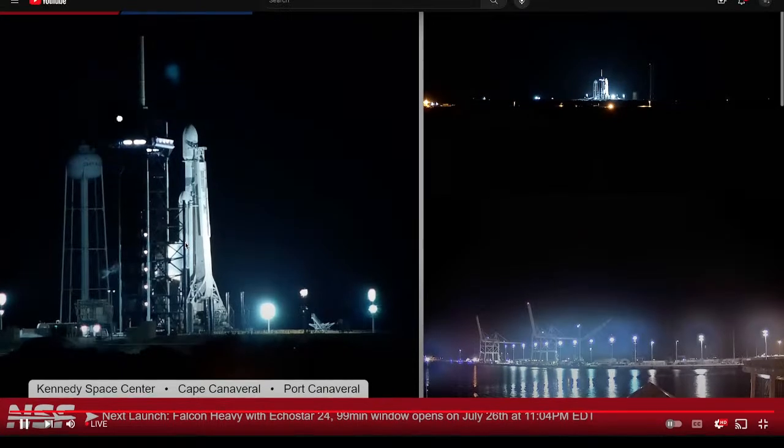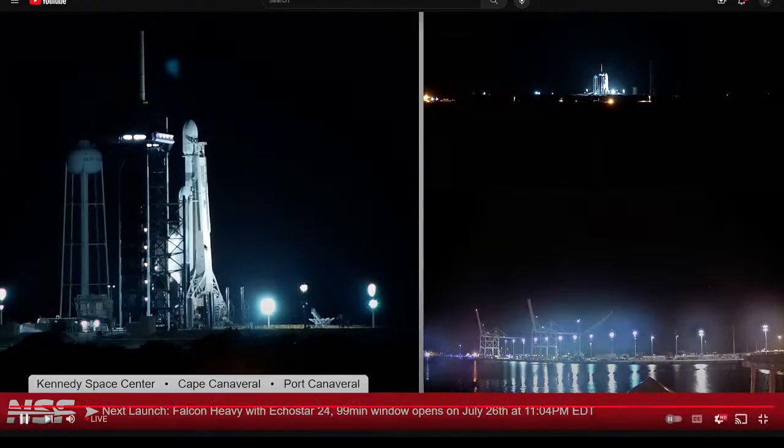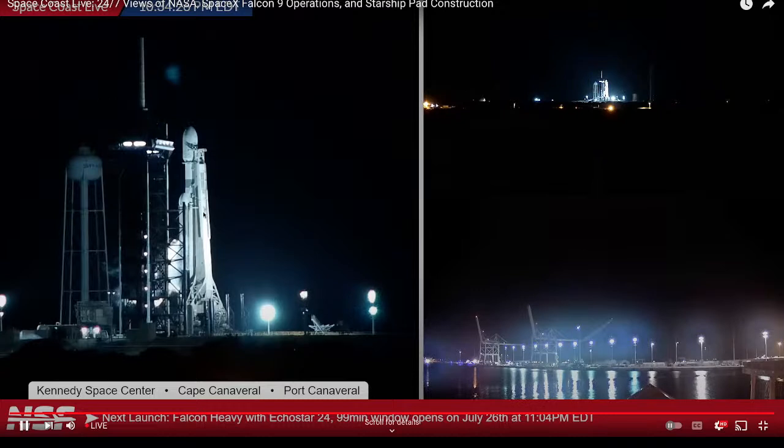And so these boosters have flown before. They previously supported the USSF-44 mission as well as the USSF-67 mission. USSF-44 was November 1st of last year, I think. That was the first Falcon Heavy launch in like 3 years. And then USSF-67 was just earlier this year in February. And they also launched another Falcon Heavy at the end of April, and that was a fully expendable launch. That was ViaSat-3. They did not recover any of the cores, the boosters. But that's okay, because today they're going to be recovering the 2 side boosters.